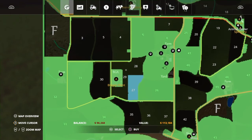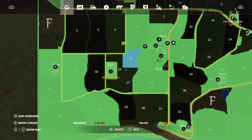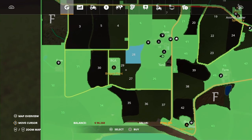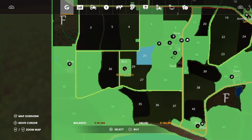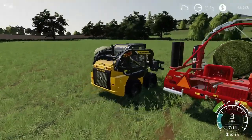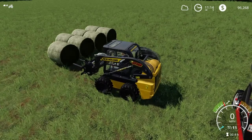27's what, 113,000, that's 164,000, that's 104,000. I'm actually thinking about selling the BGA since it doesn't have a sell point on it. I might go up there and try to sell one and see what the price is. If the price isn't that good, we'll just sell it, and that'll be 83,000 back in our pocket.